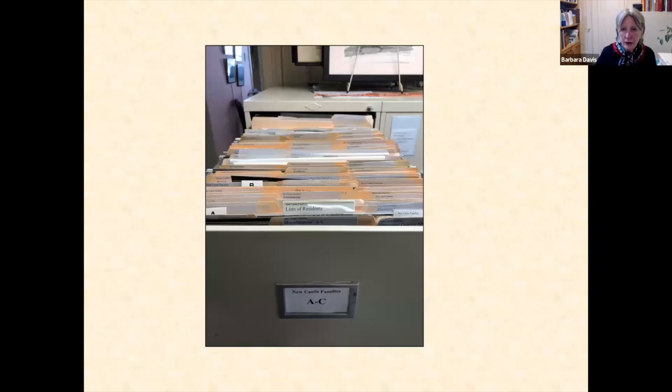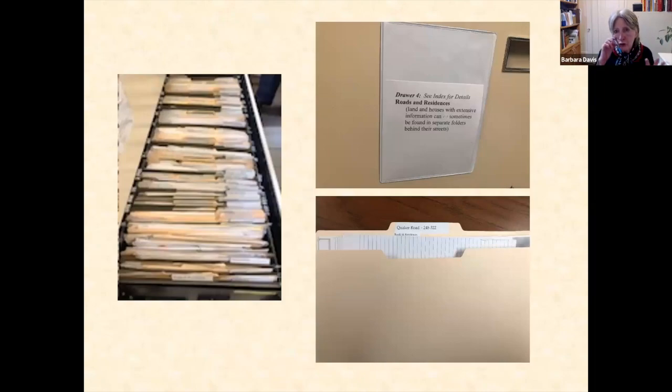So we then went to the files. They have these terrific files of Newcastle families, people who lived here, mostly earlier times, but these files are packed with articles, with deeds if they have them, with information about their houses, lots of stuff that has been collected over the years, all carefully organized and arranged. Thank you, Marion Gray. And then they have drawers after roads and residences.